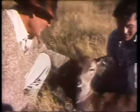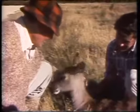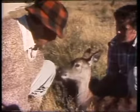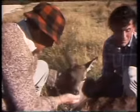You're lucky, aren't you? No one's going to shoot you, are they? You're the luckiest wee deer ever. Yes, you are. I think you're right there.